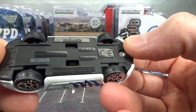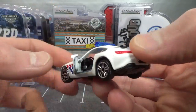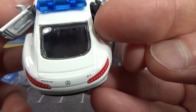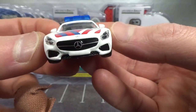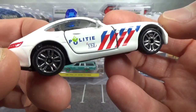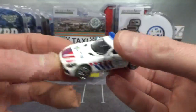Mercedes AMG GT. So we got suspension, we got opening doors. Nice interior. Separate piece for the light bar, painted details in the back. And then lensed headlights. Politie means police in Dutch. 112 is the emergency number in a lot of countries in Europe. Yeah, that's pretty cool.